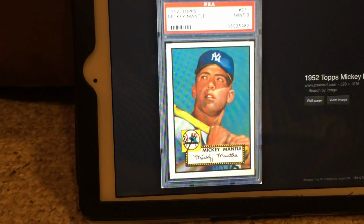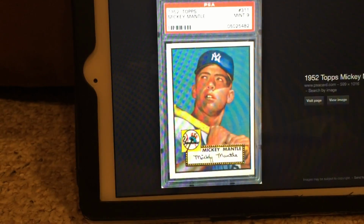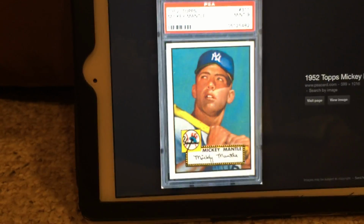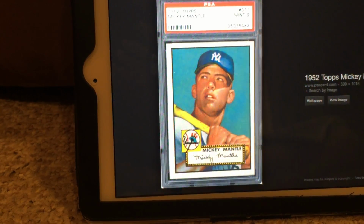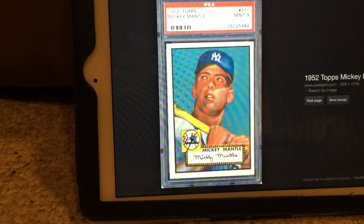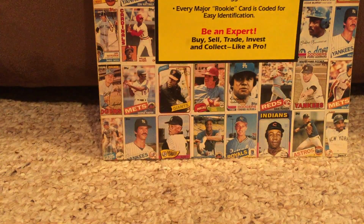And what unfortunately would happen was unsold pallets of the high-numbered sets were just dumped into the Hudson River with a forklift. And that happened a lot. They would either get rid of the high-numbered cards, or there would be less produced because the sales weren't as high. And that's why there are a lot of high-numbered cards that are not available in the market. So that's the 52 Topps set.